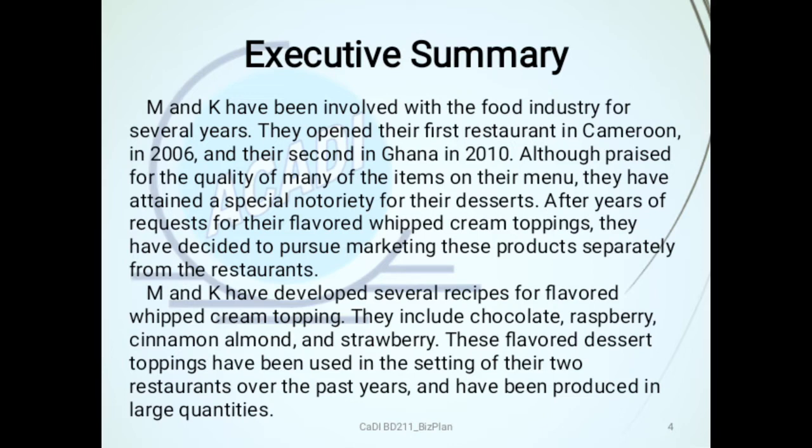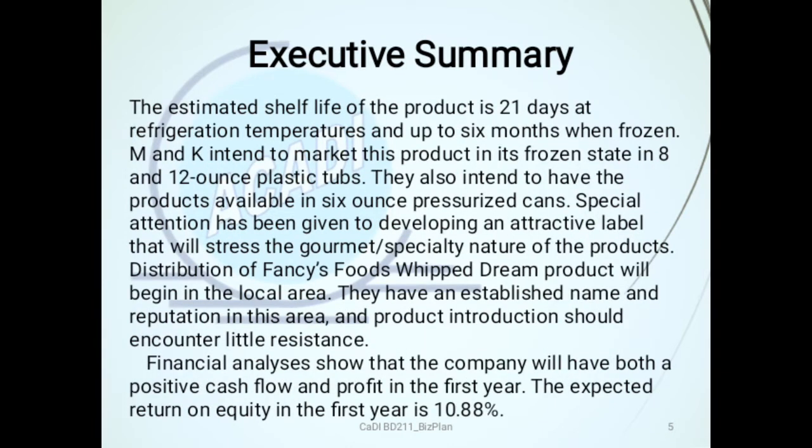M&K have developed several recipes for flavored whipped cream toppings. They include chocolate, raspberry, cinnamon, almond, and strawberry. These flavored dessert toppings have been used in the setting of their 2 restaurants over the past years and have been produced in large quantities. The estimated shelf life of the product is 21 days at refrigeration temperatures and up to 6 months when frozen.